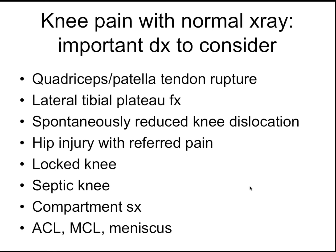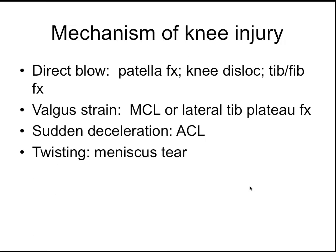That's what I'm thinking. And that's key. So quadriceps, we mentioned this, hip injury with referred pain. There's this locked knee thing where they're not able to fully extend their knee. It's important to find that because if you don't make that diagnosis, you can have permanent disability as a result of that. Septic knee if there wasn't any trauma, compartment syndrome, all these other ligamentous tears.